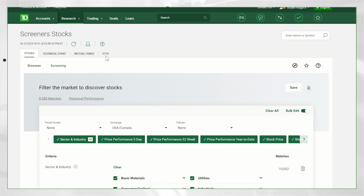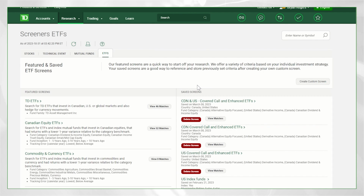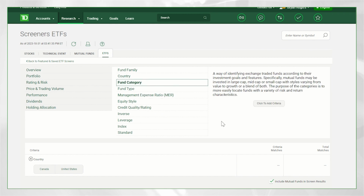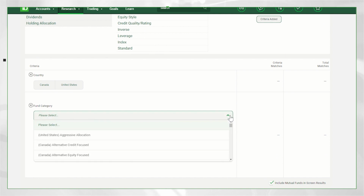So if we click on ETFs, exchange traded funds, you're going to go to create a custom screen. I'm not going to show you a full screen itself because this is just one category of it. If we click on fund category, you can then select other criteria you might want to add. But just to get to the point where you're looking for real estate stocks or ETFs, you can see that this list is much bigger.